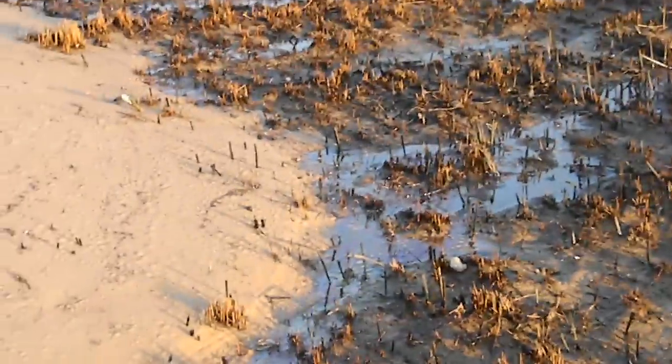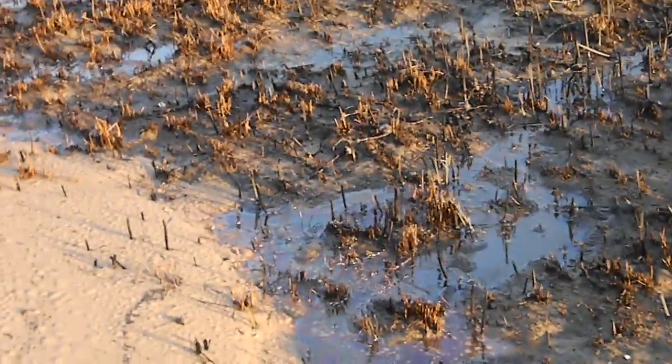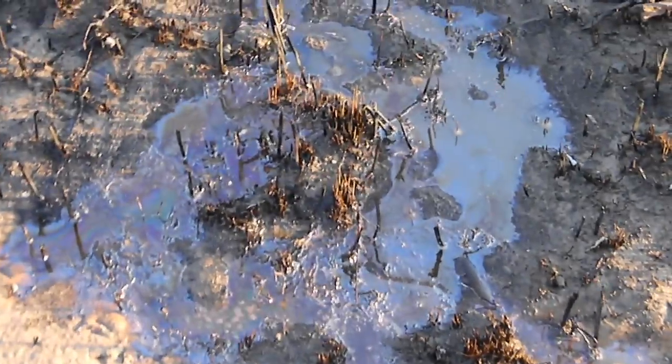Show you one of the spots up here that, when I say that it's actually got the appearance that it's almost like boiling. It's going all back out into the water.